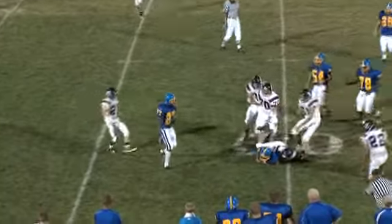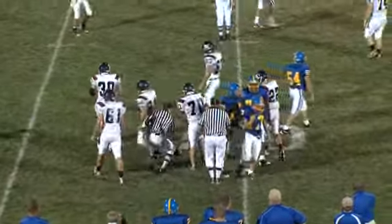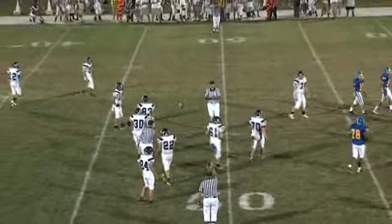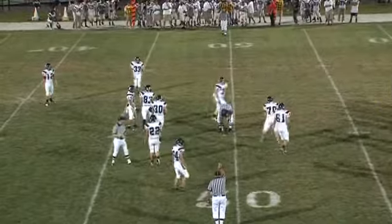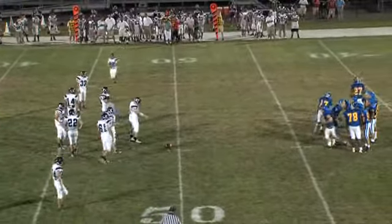In the shotgun, Wilburn takes it, hits Birch again, caught at about the 50, dives across the 50-yard line inside Liberty territory. Gain of about 4 on the play. Brings up 3rd and 6 now. A minute 40 left to go here in the game. 3rd down, 6 yards to go.